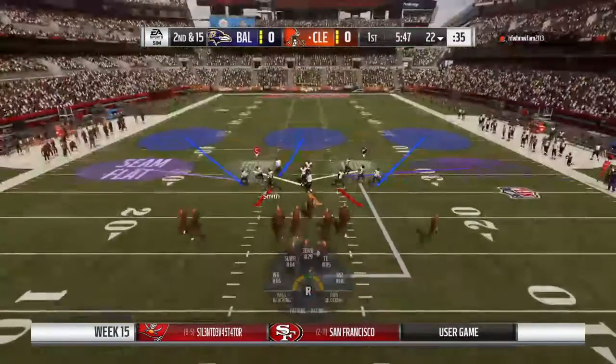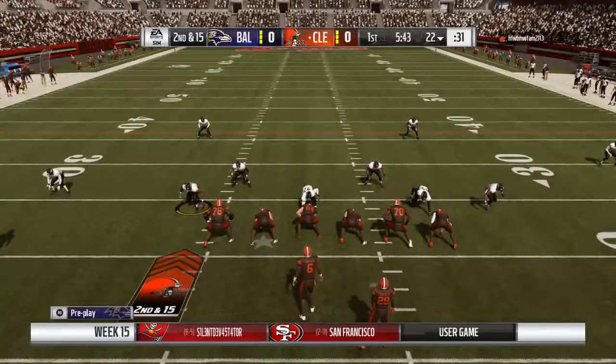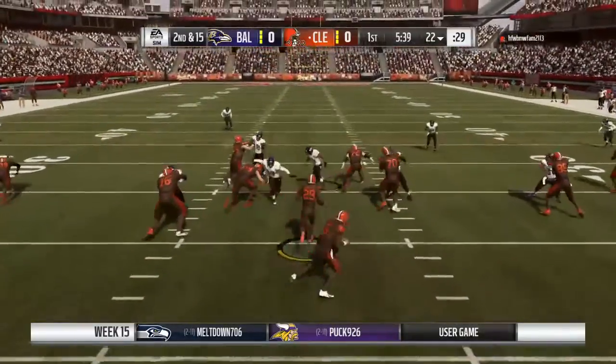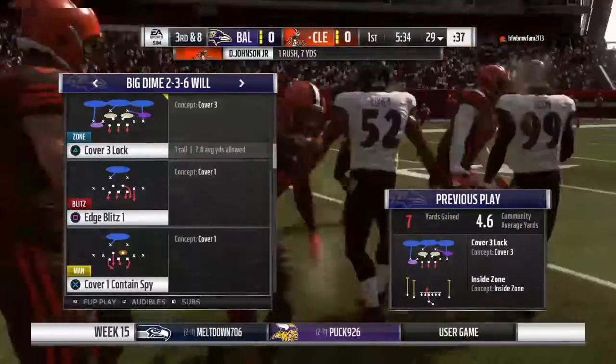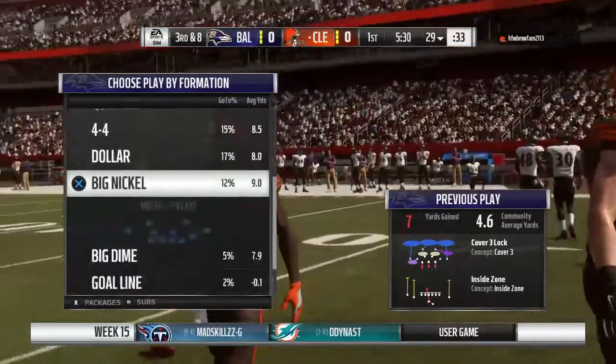Coming up now on a 2nd and 15 following that sack. They'll run for the first time with Johnson. And he's able to plow forward up to about the 29, just shy of the 30. Call it 7 yards on the carry, so a pretty good game, but still left with a tough 3rd and 8.